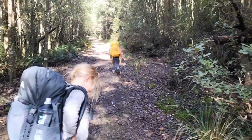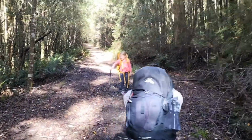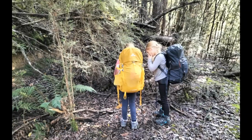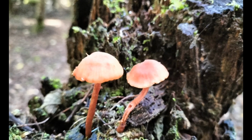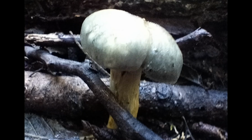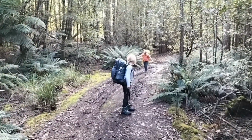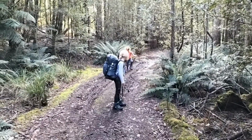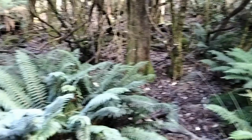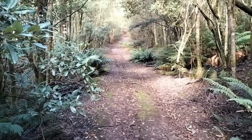And after the bridge we continue along the four-wheel drive track. Pretty easy walking so far. Just another track update. Bit of mud there. It's always fun for kids. And we are still following along the four-wheel drive track. Nice and open and easy.